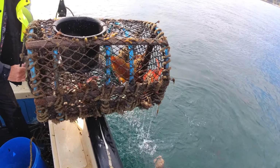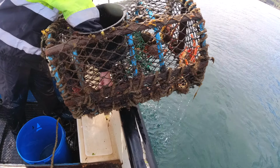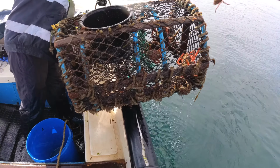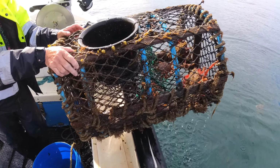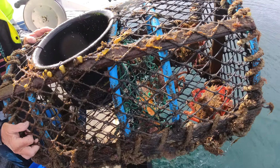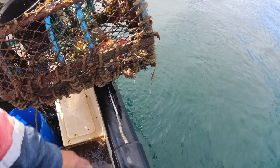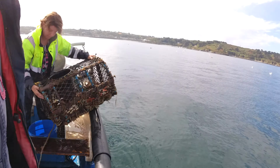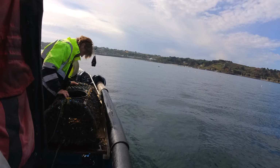Fish in there. Two fish in there. And a crab falling off the side. This is our fish pot. This is what we use to catch the wrasse, as you see there. So, yeah. That's a clean spider, that one. It's only just arrived, I think. So, the little wrasse.